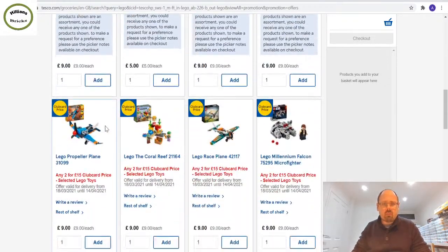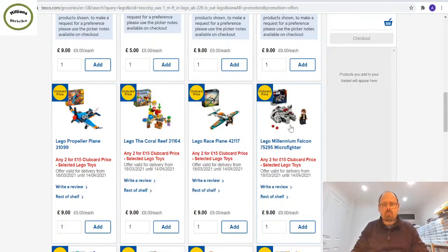And the other sets that I've highlighted before that are good, the one that I do like is the Millennium Falcon here, this microfighter. From a long-term investment perspective, £7.50 each if you buy two of them. That's a good investment strategy.